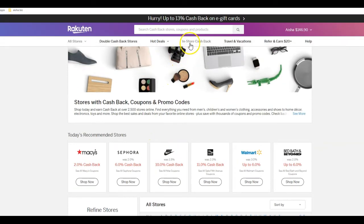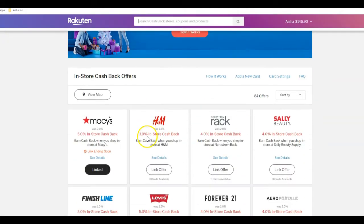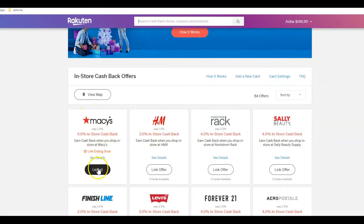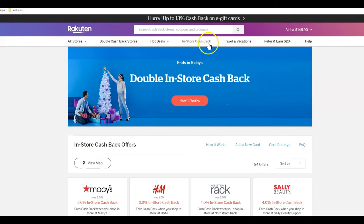And you can also do it from in stores. I forgot to even mention that. So let's say Macy's in your area. I did it right here. You can basically hit link offer, and you're gonna link your credit card to it. So when you go in the store and you purchase whatever in H&M, Macy's, Nordstrom, Sally's, Finish Line, whatever, when you have your credit card linked, it's going to give you the 2% cash back inside the store. So I forgot completely to show you guys you can do it in stores as well. And I haven't checked out the travels, haven't done that yet.